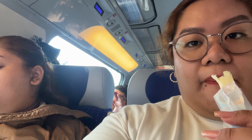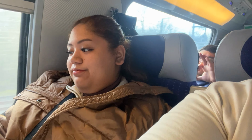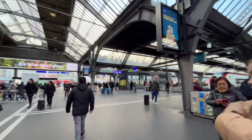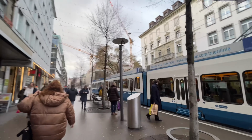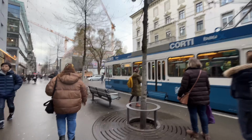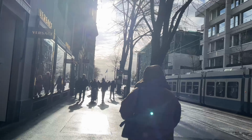We are now on a train going to Zurich from Basel. We are now at Zurich, but we still have 30 to 40 minutes of free time, so we walk around the city first before going to the museum. It's so sunny. That's how sunny it is.